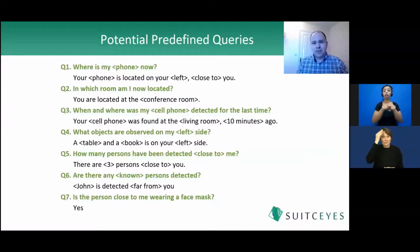Now also, the knowledge base can remember where things of interest have been and which rooms they were in. So you might say, where and when was my cell phone last detected? And the system could look through its records and respond, your cell phone was last found in the living room 10 minutes ago. So that may be where you want to go in order to look for it.